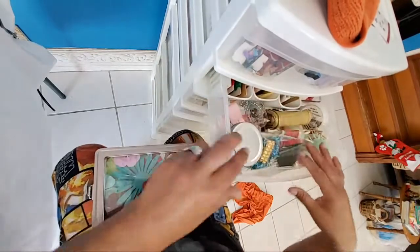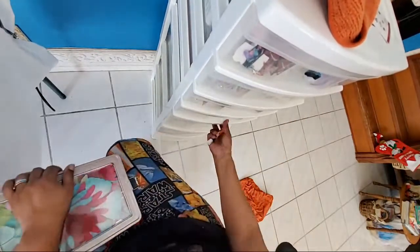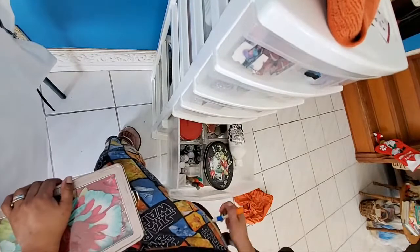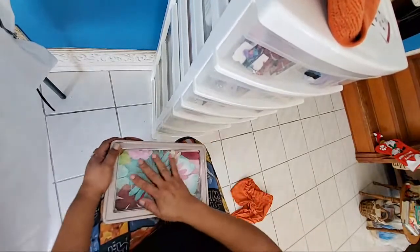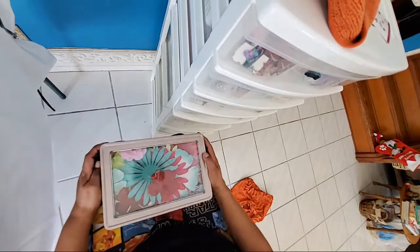Yeah, that's glue that goes at the bottom. Those are my favorite drawers, definitely. Glue in here, put it in here. Okay, all right. Prima flowers, these are so awesome.